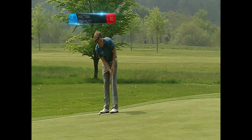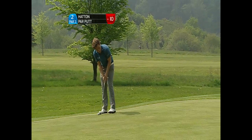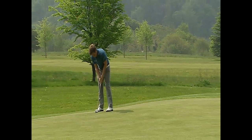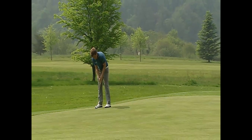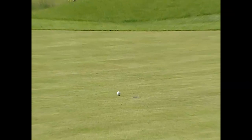So back to where he started the day at 7 under. And Hatton has come out of the bunker. He's left himself a good 15, 20 feet, right to left up the hill. Good effort.